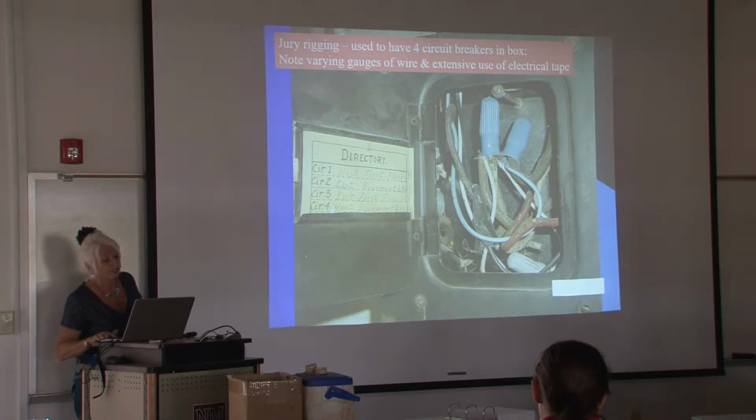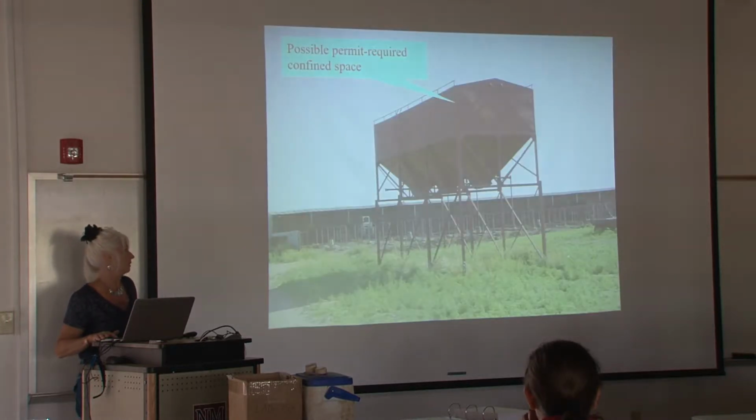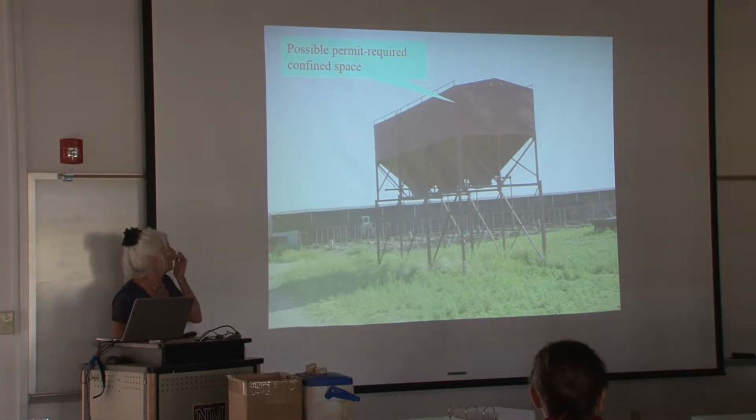But you know, the electrical tape and varying gauges of wire, it's just the kind of thing that exposes an individual to a lot of situations. And these aren't pictures that we make up. These are things we found. And so this is a grain bin.